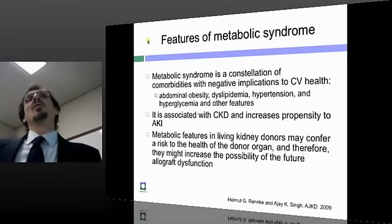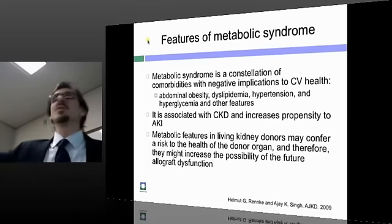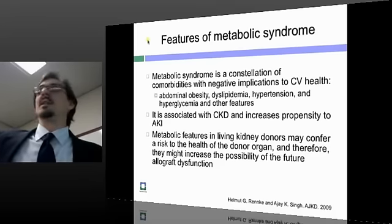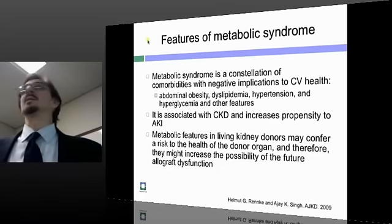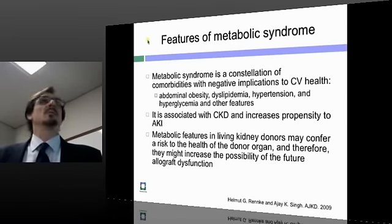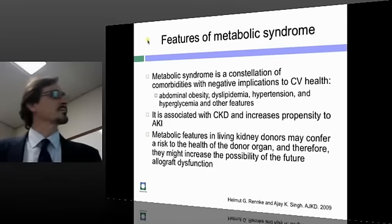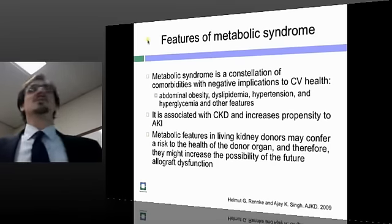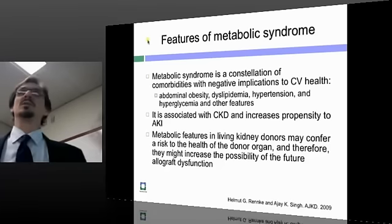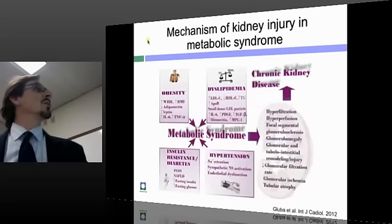And all the long-term outcomes that we see nowadays reflect those donors, not the ones that we are using now, but the ones that donated in the 60s and 70s. The paper from Minnesota by Hassan Ibrahim used donors from the 1960s and 1970s. So metabolic syndrome is something new, not only to living donation, but to everything in medicine.